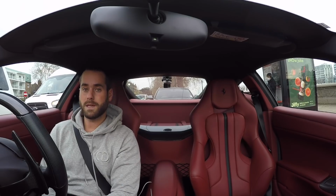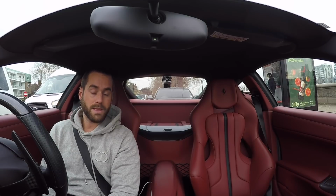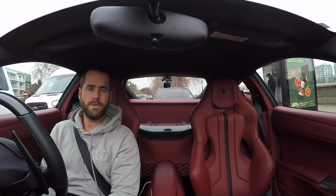It's an unbelievable piece of kit, and if you can get into an F12, then do. I think they're incredible. Anyway, for now, I think that's it.